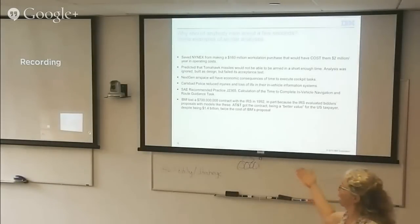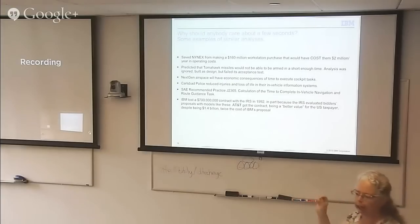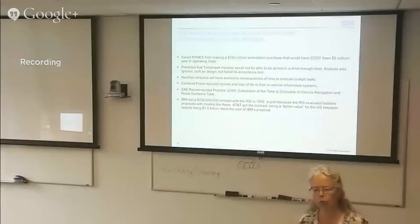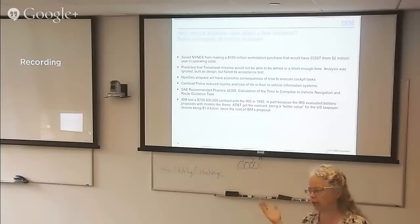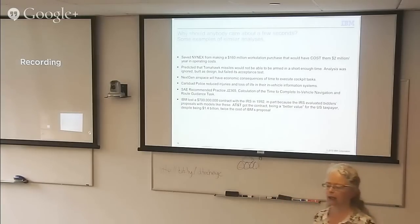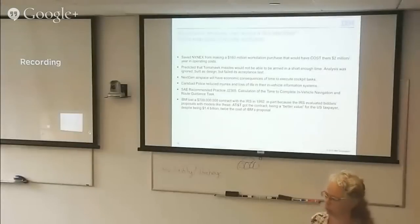And this one that got IBM's attention was that they lost a $700 million contract to AT&T, because even though AT&T's system was $1.4 billion, twice as much as IBM's proposal, this analysis, plus a couple of others, showed that it was a better value for the U.S. taxpayer. So, yes, people do care about every little second. Maybe not on your smartphone, but there are other things that people design in the world.